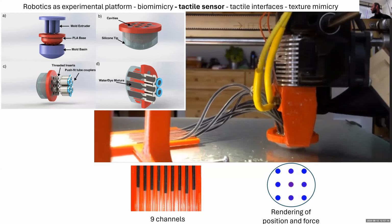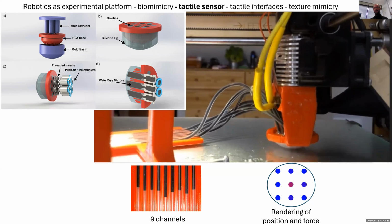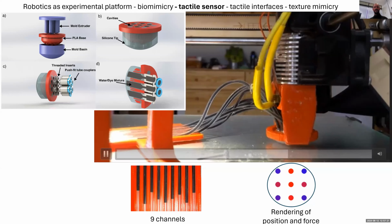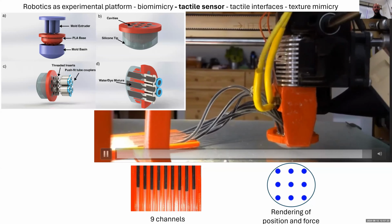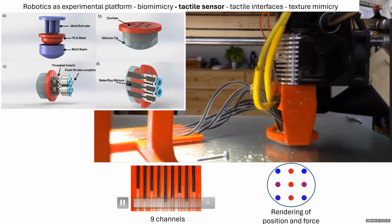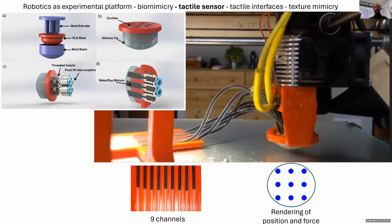So the general setup is this. You have an interface here that I'm just pressing against a glass surface. It's connected via liquid in tubes to another location, which in this case is filmed by a camera, and then you can watch how the liquid moves in the tubes and render that to see where the force is being applied and characterize that to see how much force is being applied.